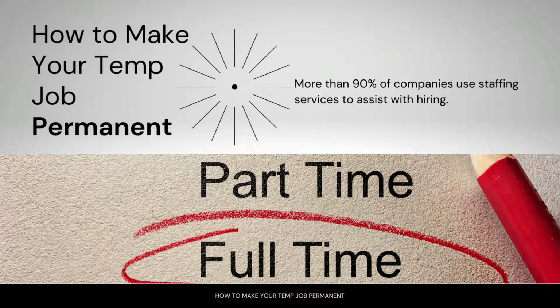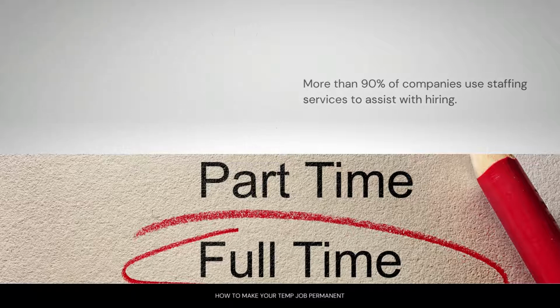All righty. So how to make your temp job permanent. More than 90% of companies use staffing services to assist with their hiring. It is very common for a candidate or potential job seeker to start with a company through a staffing agency. Some firms may refer to this position as temps, temp to hire, or contract to hire. This helps the company in a variety of ways, which is why it's so common. Its most important benefit is that it improves workforce production. So keep that in mind. You're there to help improve workforce production. So you're not just a number.